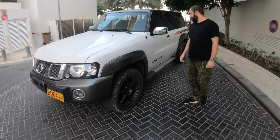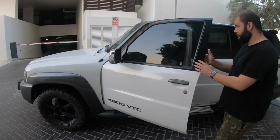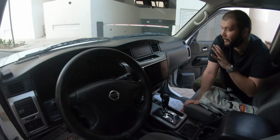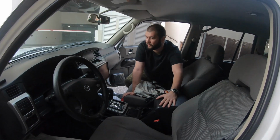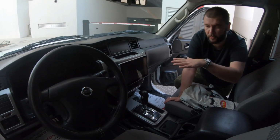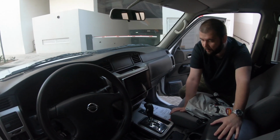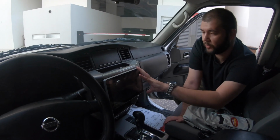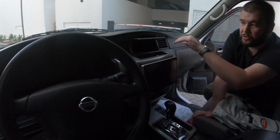And then the owner really took care of the interior, which we're gonna see right now. Simplicity. This is the biggest thing about the Patrols, especially these Y61 models. The new one is Y62, these ones are Y61. It's a very simple model basically. The owner put in the infotainment system, keeping it pretty much clear with some of the storage rooms that you have here.